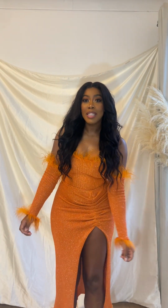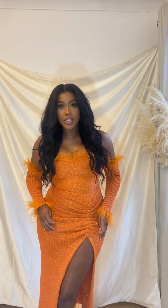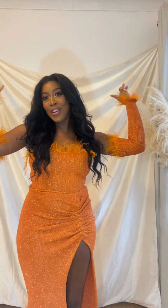Hi guys, I'm Selena. I'm wearing the same outfit as Amy. This is the orange phoenix dress, and I'll be pairing it with these gold hoops and these gold heels.